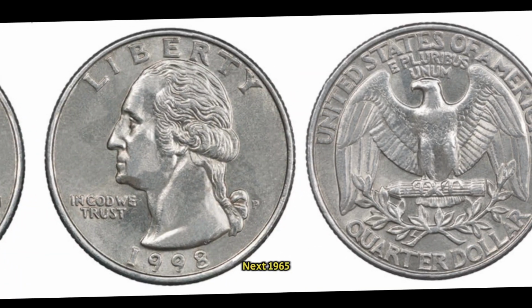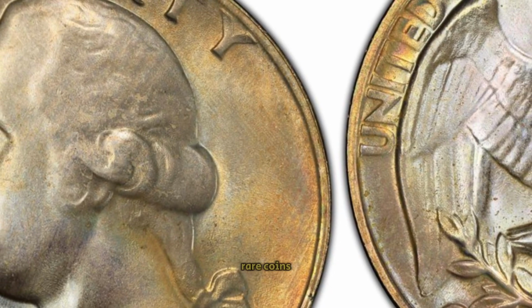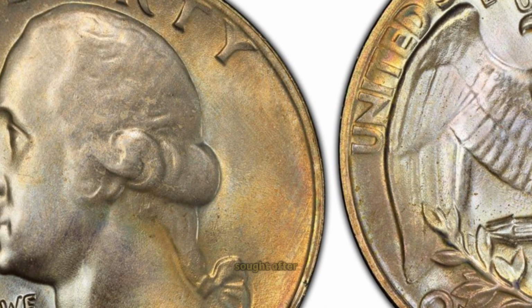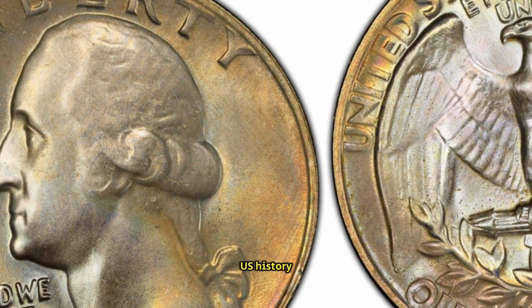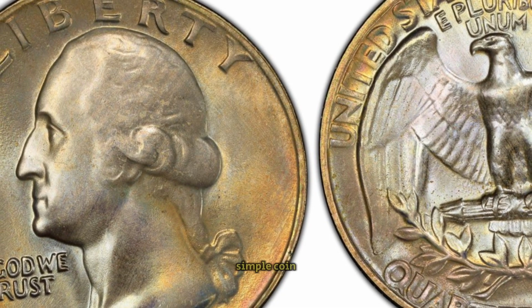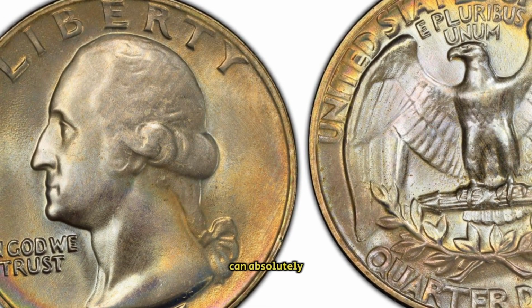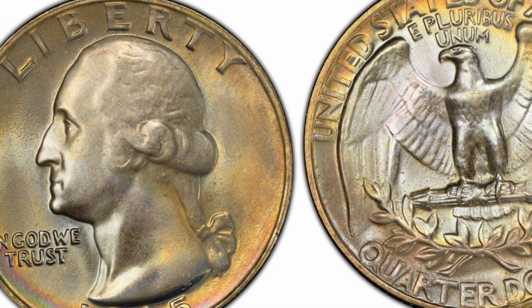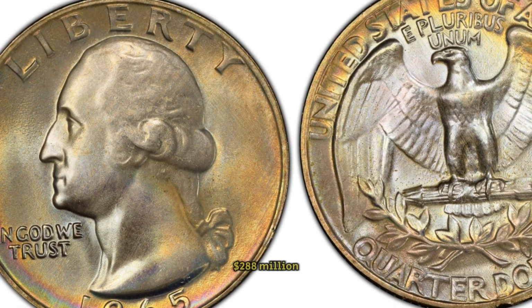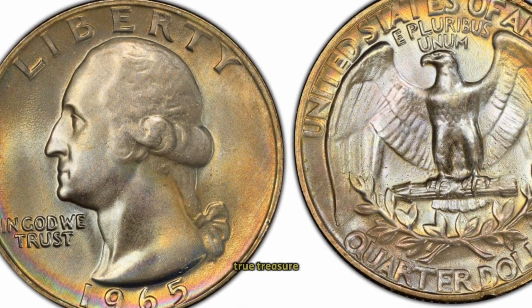Next, 1965 quarter dollars. Today, we dive into the fascinating world of rare coins, focusing on one of the most sought-after quarters in US history, the 1965 quarter dollar. This seemingly simple coin holds a secret, a rich history, and a value that can absolutely blow your mind. Is it truly worth $288 million? Let's explore how this small piece of history became a true treasure.